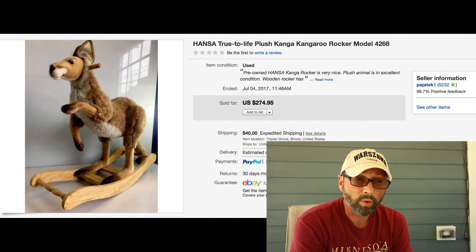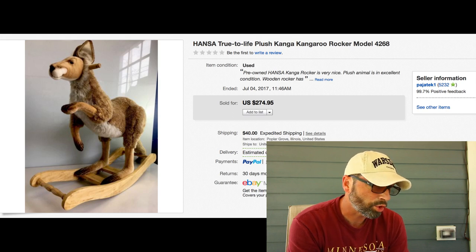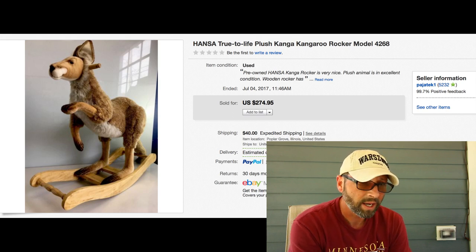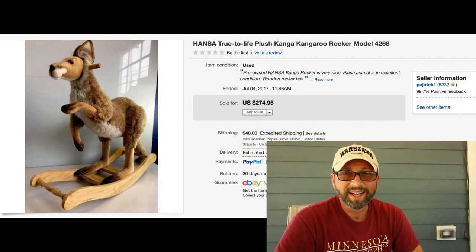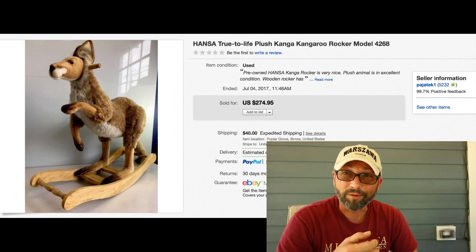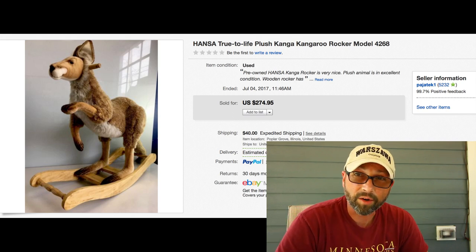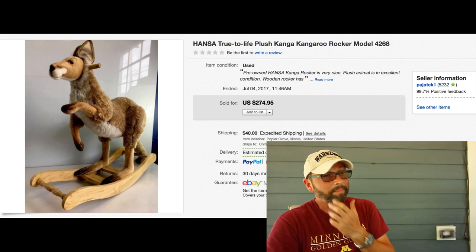Sold for $274.95 with $40 shipping. And I think it went to Georgia, if I'm not mistaken. And the shipping was right there. So it's just an unusual item. You don't see rockers like that, kangaroos. Kind of cool. Really like that item.